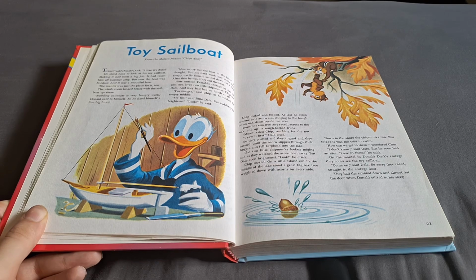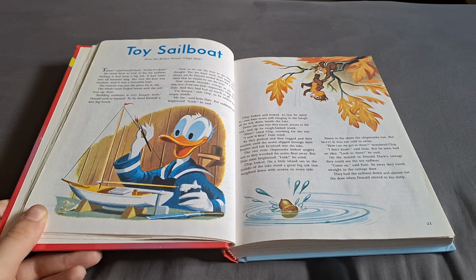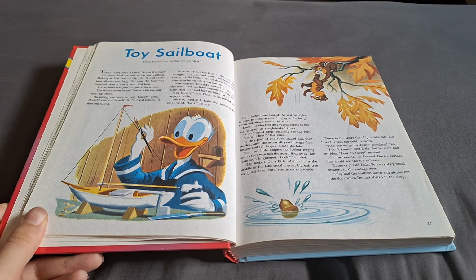But Dale soon brightened. "Look," he cried. Chip looked. On a little island out in the middle of the lake stood a great big oak tree, weighed down with acorns on every side. Down to the shore the chipmunks ran, but brr, it was too cold to swim. "How can we get to them?" wondered Chip. "I don't know," said Dale, but he soon had an idea.